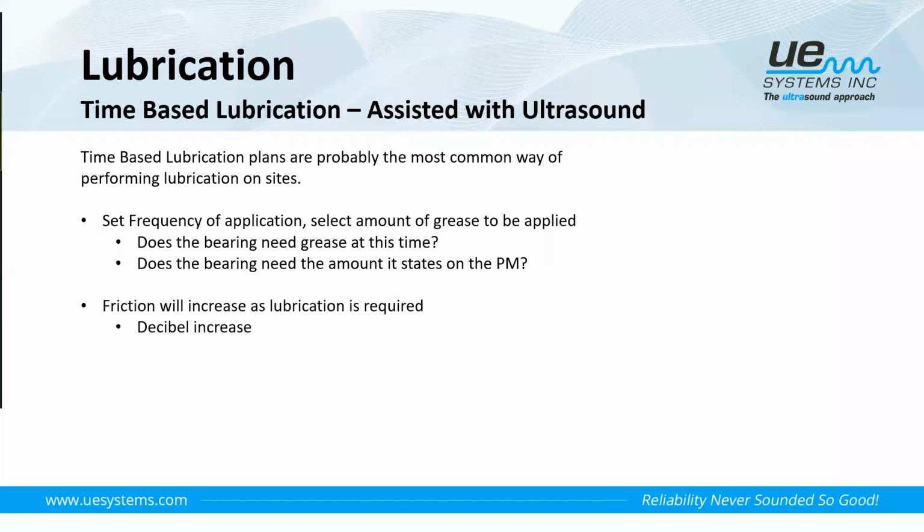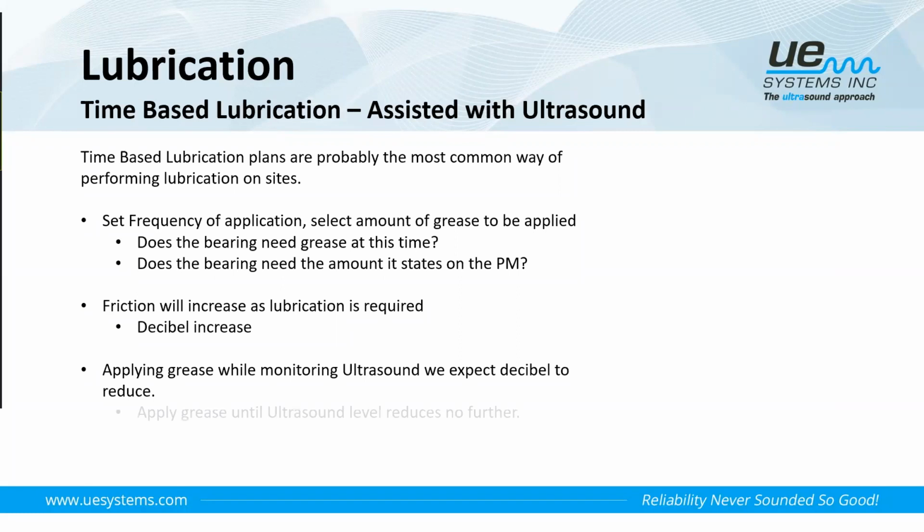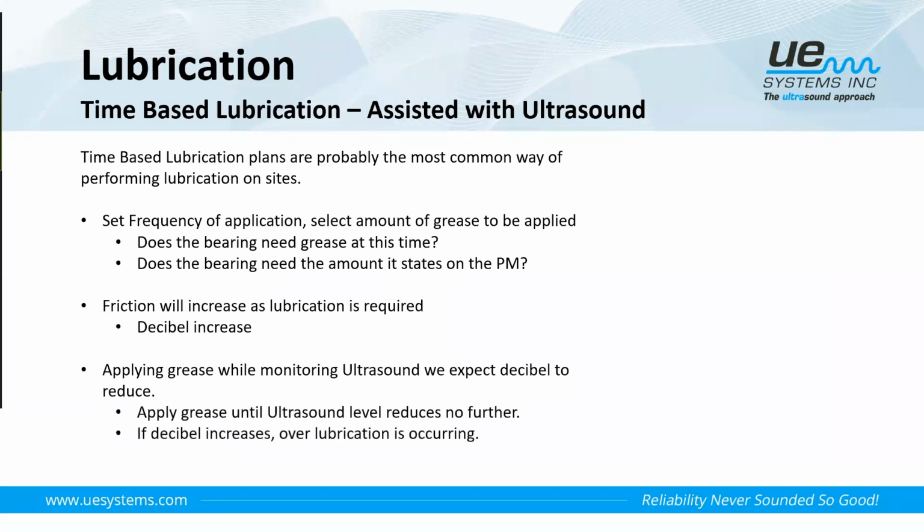So if we apply grease, we will reduce the friction, in turn reducing the decibel value. That's what we're looking at trying to achieve. Applying the grease will remove that level of sound, so we apply the grease until the sound doesn't go any lower. But if we apply grease and the decibel level increases, then we need to stop applying the grease, because now we are seeing signs of over lubrication.